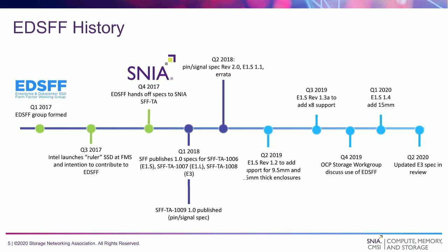And then in Q2, that's really when we cleaned up some of the specs, that's the pin and signal spec, and you have an E1.S 1.1. And then the thing that happened in 2019 was we really refined the E1.S for mainstream use. As we started to get customers in the industry more familiar with this form factor, the form factor itself started getting refined to where you have these symmetrical and asymmetrical enclosures that can be used.